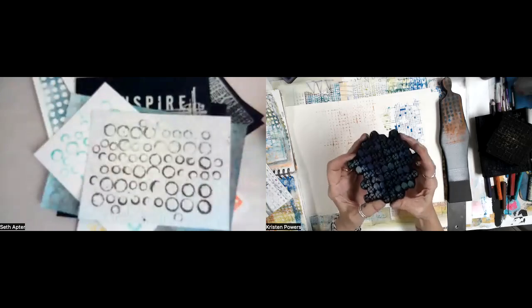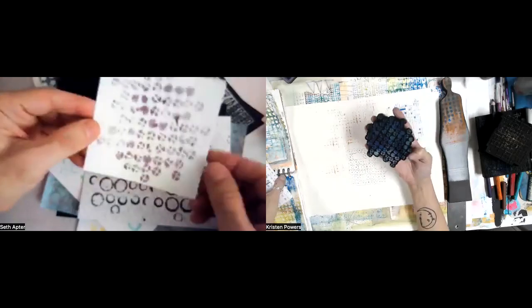We have, this one is called Phillips and Flats. I like this one too a lot. I feel like this really just says Seth all over it.